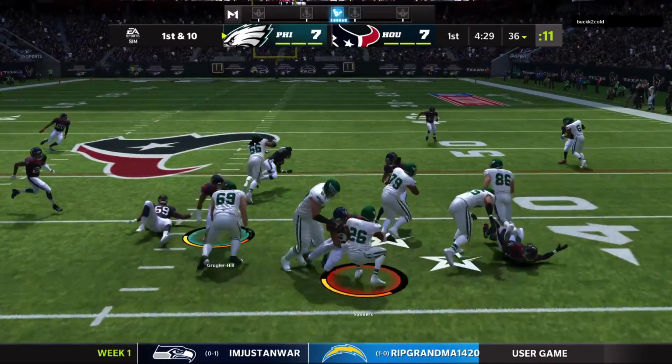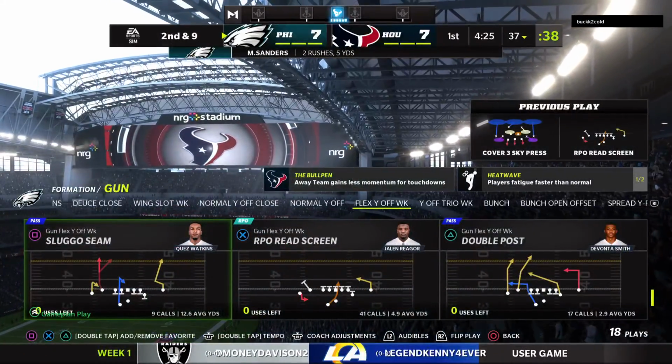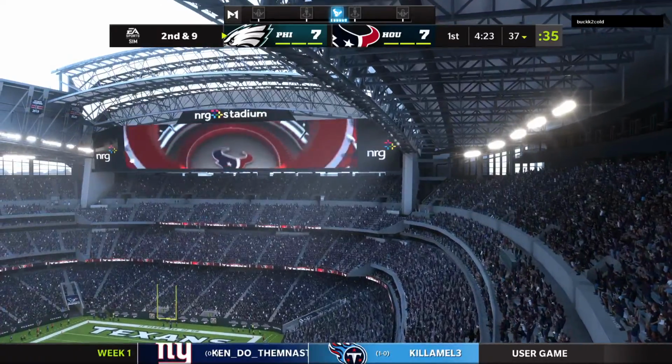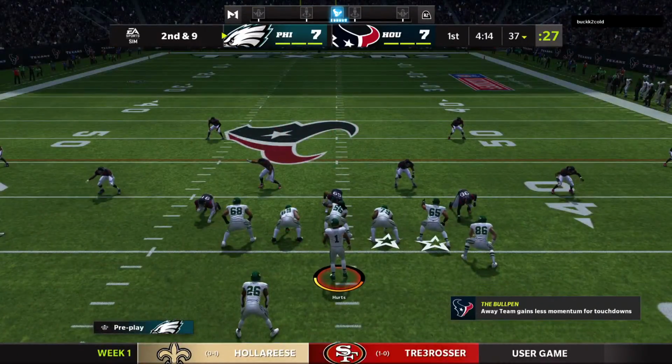On 1st and 10, it's Sanders. And unable to get downhill there, so he'll take this up to about the 37. Just a yard on the first down carry, so it's 2nd and 9. Not a whole lot there. The defense was ready, it looked, for that run-pass option.